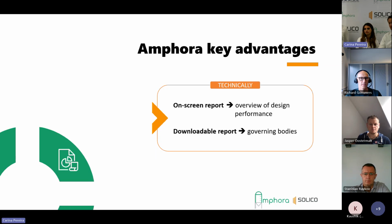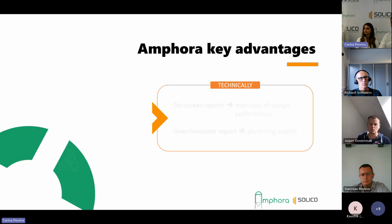Of course, apart from that, there's also the on-screen reporting, which makes it very easy for you guys to have an overview of how your design is performing. You get a percentage of structural use for each of the sections of your tank or silo. And of course, once you're pleased with that result, you can download the report, which you can then submit directly to your client or to a governing body, reducing, of course, the amount of paperwork that you need to do yourself.